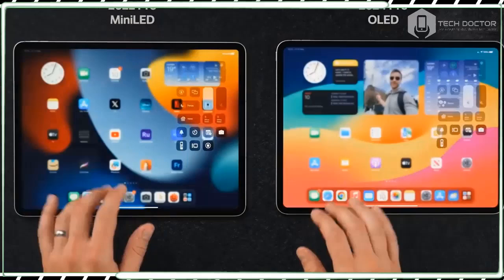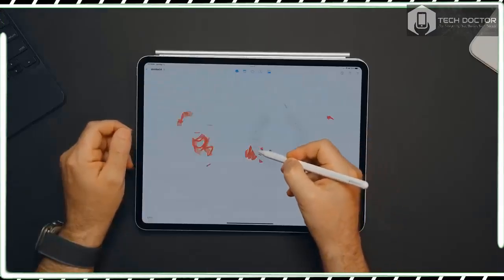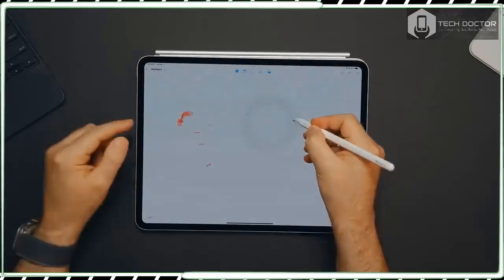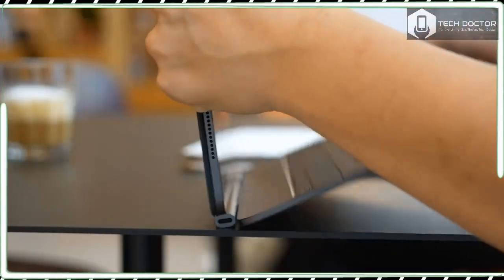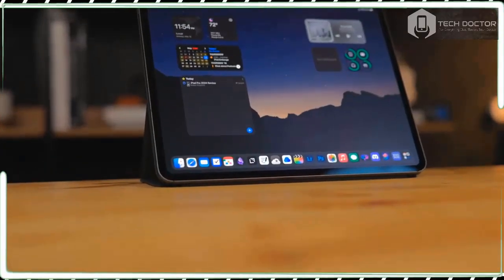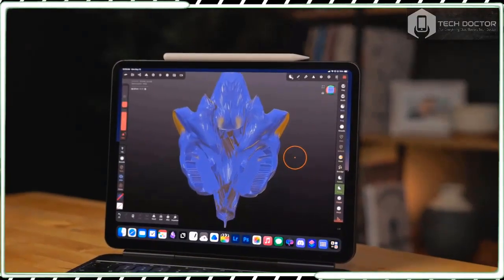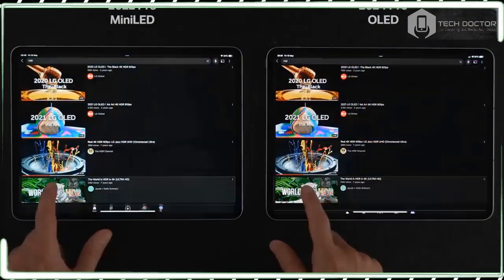The color temperature difference won't be immediately noticeable unless you turn off True Tone and have two iPads next to each other, and even then which display looks better will be a matter of taste. I actually slightly prefer the cooler color temperature of the older model. Watching movies both through Apple TV Plus and Disney Plus, as well as viewing photos and playing games, was an absolute joy on the iPad Pro 13-inch 2024, with colors looking bright, lifelike, and vibrant. As far as tablets go, you won't get a better viewing experience.